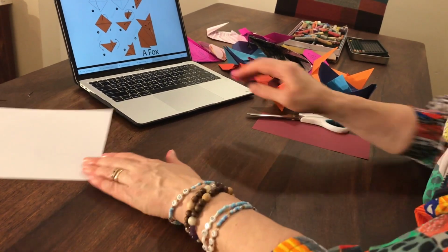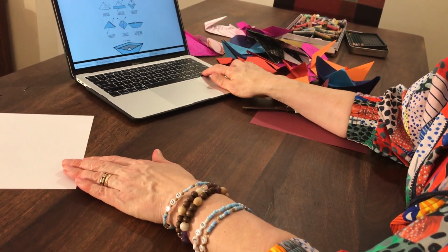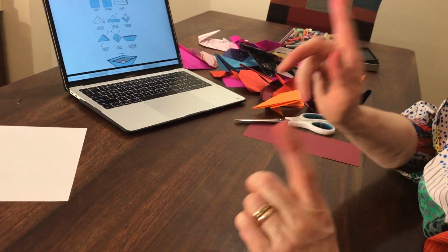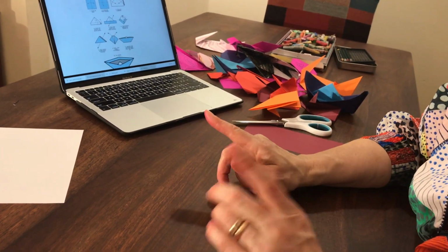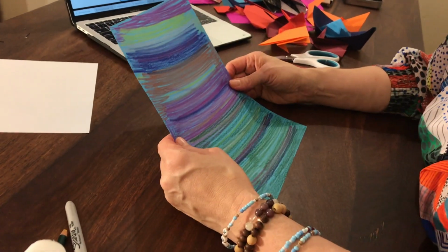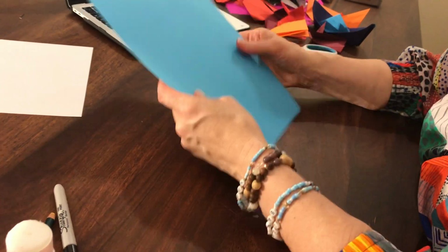Now, you know how I said that most origami is in a square? The boat is the only thing that is different. So, you need a rectangle. Now, I want my boat to be patterned. It's going to be that side.